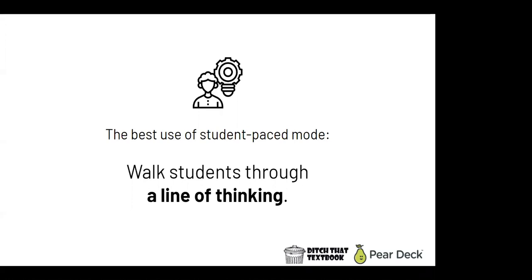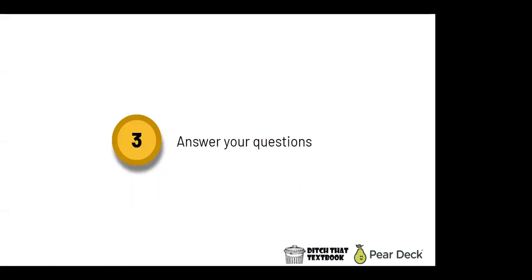So good stuff here. We've covered a lot of ground so far. We've talked about how we can use it for student-paced mode. We've talked about how it can be used in a classroom, some examples and some ideas and all of that. And so now I think it's time for some questions.